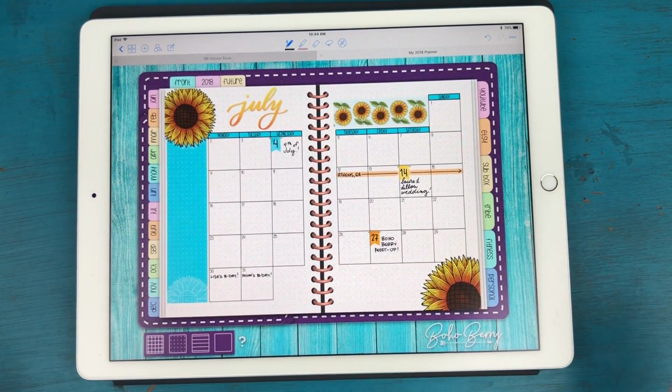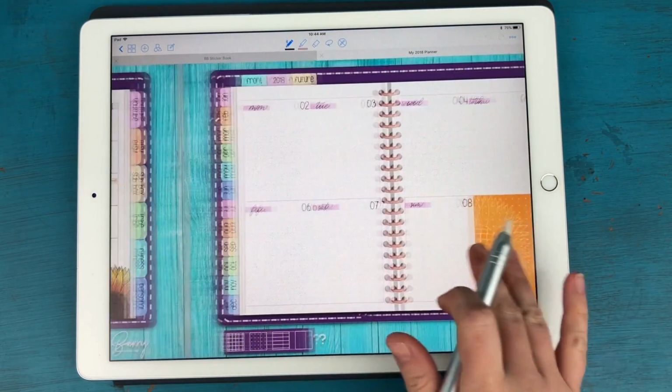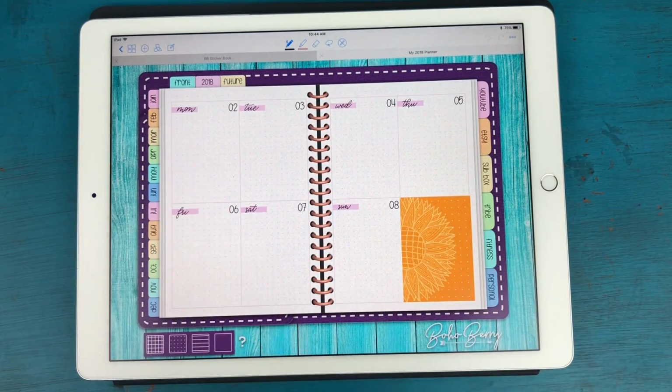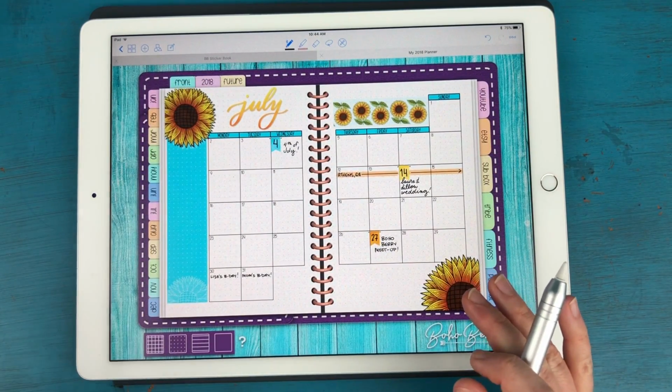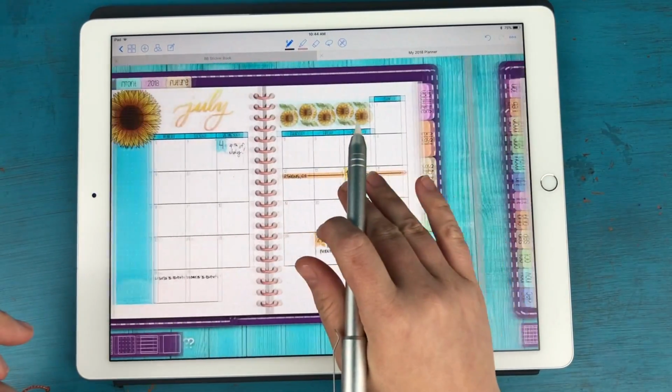I'm trying to keep it pretty simple because, like I said, I want to make sure that I actually use everything this month. And as you see, when I swipe over, I've got my very first full week of July starting on Monday, the 2nd. I do want to put in my habit tracker for the month of July. So I'm going to add a new page in between these.